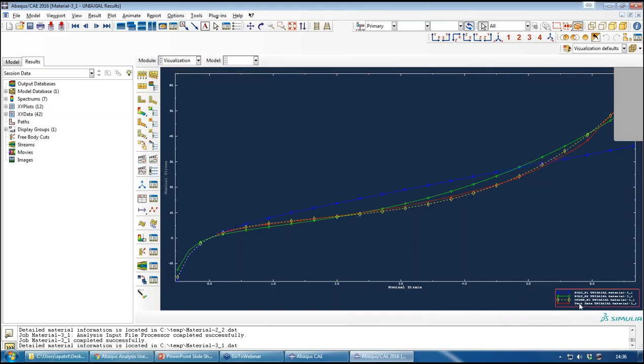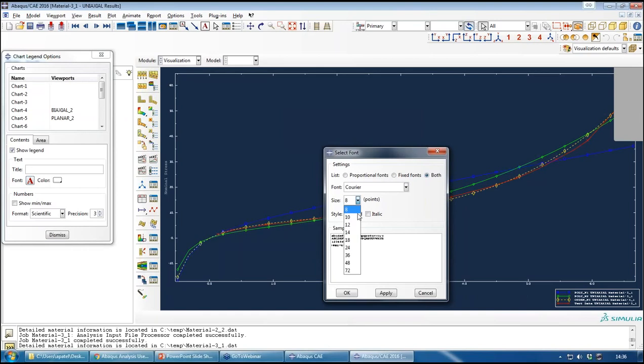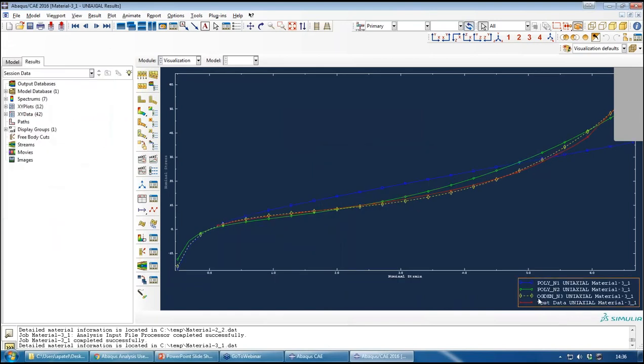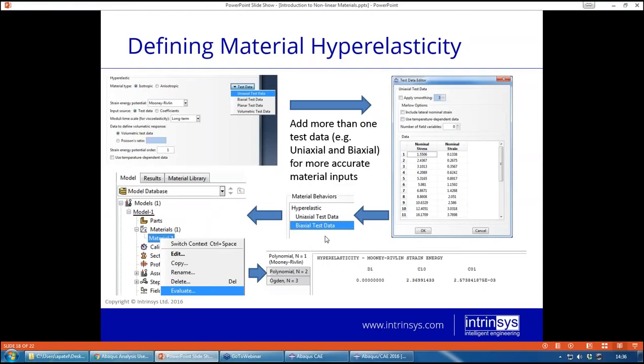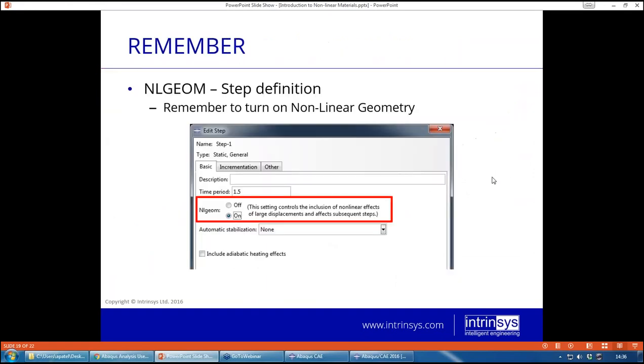If I just increase that font size, it's basically the origin and free uniaxial material. That's the way it's calculated it, so that's the best fit. Okay, so yeah, that's the graph that you'd essentially get.